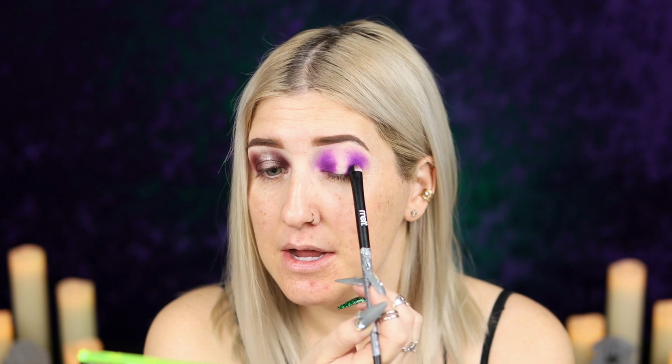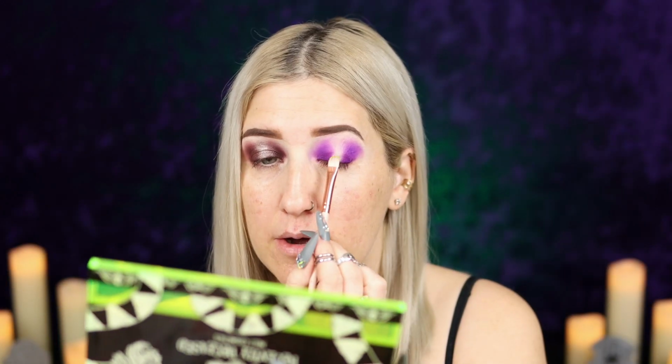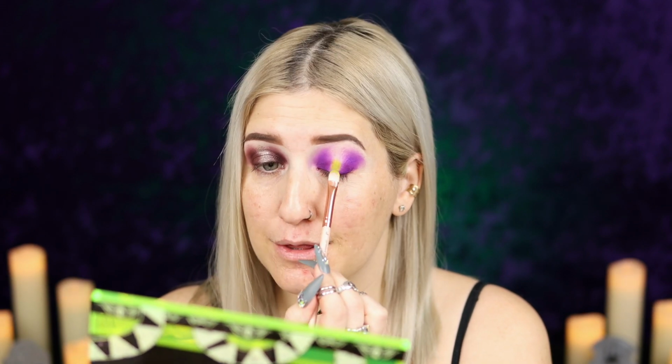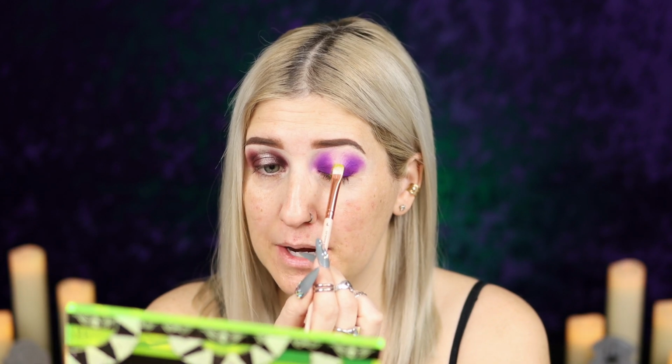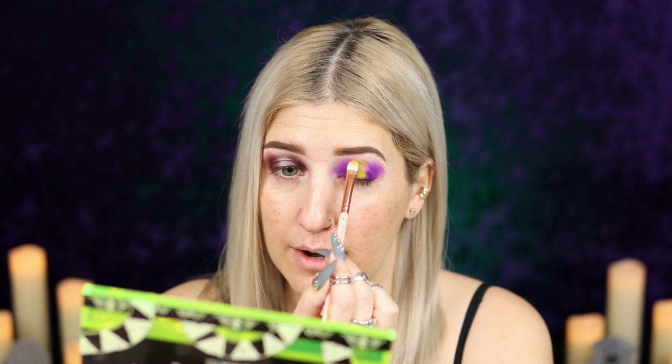Does that make sense? Okay, now I don't know if I should lay a base down in the middle, but let's try not. Let's try just slapping it on. I'm gonna take the shade Beetlejuice on my concealer brush and let's see how it does just right onto that. That is great. Phenomenal. No complaints. Oh my goodness, that's without the extra base. I already have the original one down, but wow.